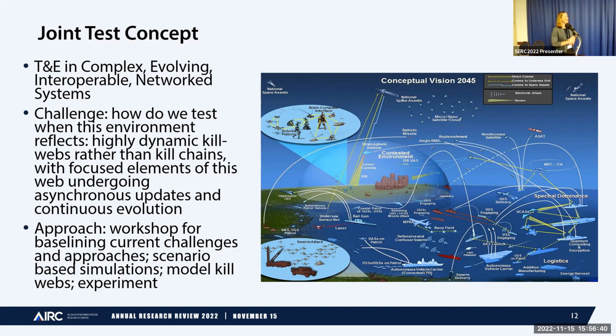So we are going to be doing some workshopping. This is where the research plan is a little bit more sticky or squishy. We're going to be looking at how we get ready for T&E in this complex, evolving, interoperable, networked system environment. We're going to be hosting workshops with our government partners, and all of you are invited as we move forward, to talk about what is actually needed, where the challenge points are, whether we can start to develop some scenario-based simulations, what a sample model kill web is, for those of you following the mission engineering language, and then how we experiment in that dynamic to inform what is needed from a joint test concept for DOT&E to write policy on how we get there going forward.